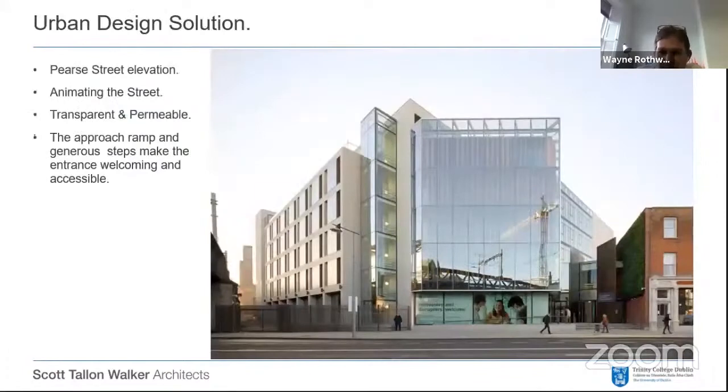So this is an elevation of Pierce Street. It's a glazed transparent building. The walls have been replaced with an accessible ramp and generous steps up. And there's a gap between the glazed box and the gable end of house 188. And this is the entrance area into the business school.